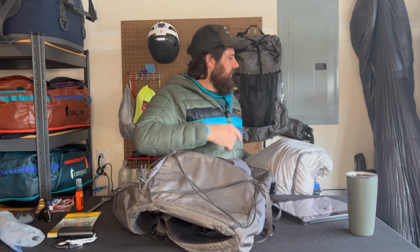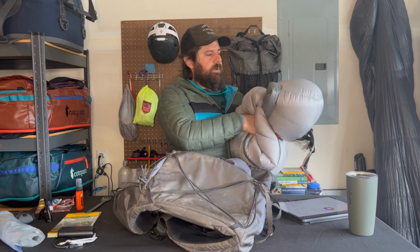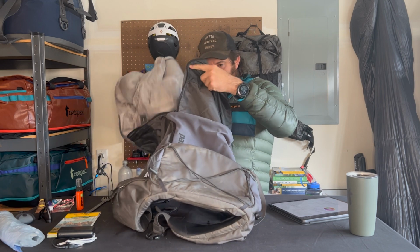I have the Magma 15 as well for nights that are a little bit colder, or I sleep really hot, so I'm usually always in the 30, or my wife sleeps really cold, so she might take the 15. But for this trip, just brought the Magma 30. Stuff that. Let's open this side up. So started with that in my pack and pushed that down.